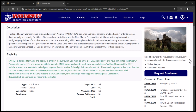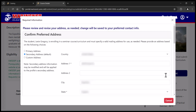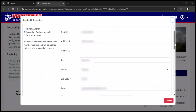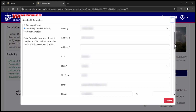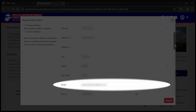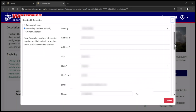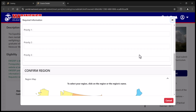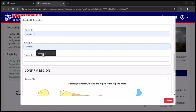Click the Request Enrollment button. Verify and confirm your preferred address to ensure your diploma will be shipped to your preferred location. Ensure your preferred email address is spelled correctly and up to date. Communication between the instructor and student will primarily occur through the student's preferred email address. We recommend using a civilian email address to prevent issues with sending or receiving information regarding enrollment. Complete the Confirm Seminar Location Preference section to indicate your preference for the location you want to take the seminar.